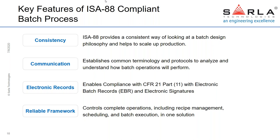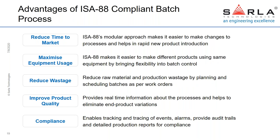And it's a reliable framework, because it's modular, it's defined, it's very easy to maintain. And even if there are any issues, these are localized rather than having a global impact. So it's a very reliable framework. So these are some of the key features, and the advantages that we get are multiple. Of course, we can quickly configure and diagnose, and because it's a very structured approach, it reduces time to market for any product. So you can quickly change and bring in product variants, quickly change the recipes, because now you're working in a very modular way, and there is a proper structure for how you look at your plant, your equipment and your assets.